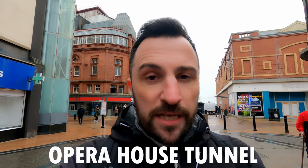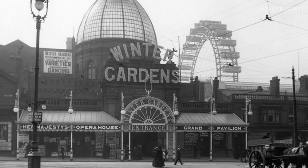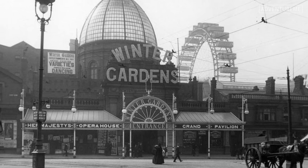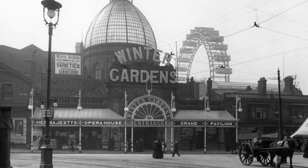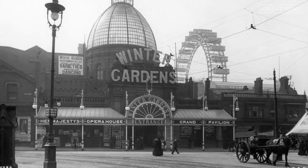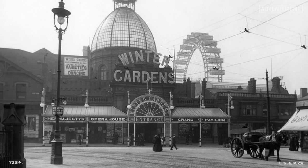I just want to talk about what is under the Winter Gardens currently. Now, the only cellars or tunnels under Winter Gardens that we're aware of is one that's located underneath the Blackpool Opera House. Now, today, that tunnel is sealed up. The Opera House tunnels were built for ventilation, heating and carrying service ducts around the theatre. These are the tunnels that most people confuse with other tunnels leaving the Winter Gardens boundary.